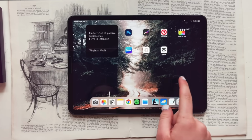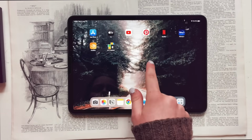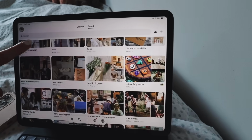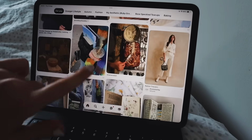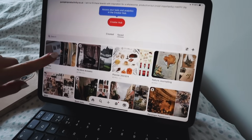I'll do a full tour and show you everything that's on this at some point soon, but this is what it ends up looking like and I really love it. I've been using this so much since I got it and I don't regret buying it at all. I can already see just how useful it's going to be next year, and I will give you a full review of how I'll be using it as a student as well.